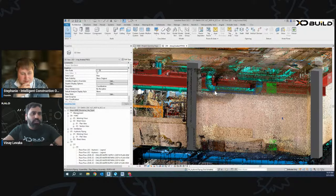So they navigate through the models. So we don't just sit in the offices and leave it for the site team to figure out and navigate the models. We go to site and we help the site teams navigate the BIM arenas. So speaking of your employees, what kind of experience do you like them to have to work with XD?